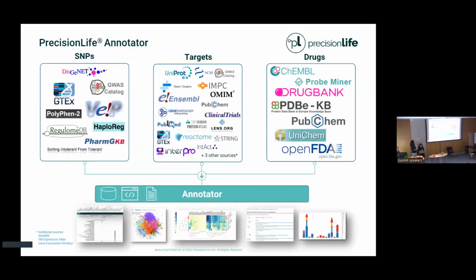We do a lot of bioinformatics analysis where we collate all sorts of information that we can get on the SNPs, targets, drugs that might be relevant in order to interpret what is happening in different patient subgroups. And all of that data is used in a knowledge graph, which allows us to actually look at the potential causability and druggability of these genes, and then develop more targeted approaches in generating evidence for that.